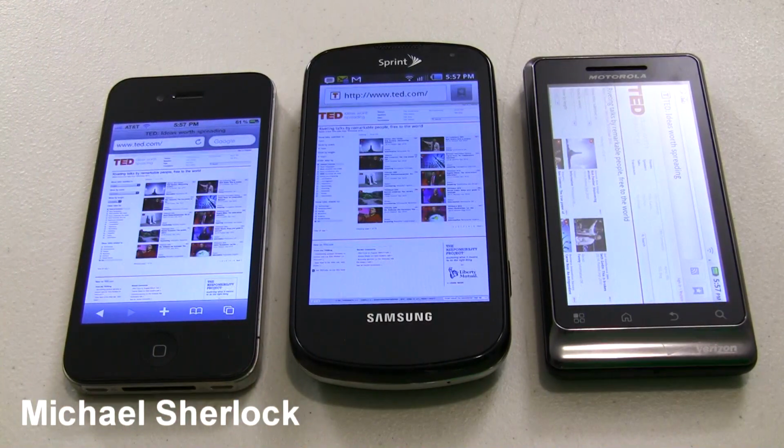But Android offers many more formats of playback than Apple's iPhone 4, and it is expandable via micro SD. So if you have a lot of content on your device, you can extend it, whereas the iPhone 4, you're limited to 32 gigabytes or 16 gigabytes. So the Epic 4G takes that category.